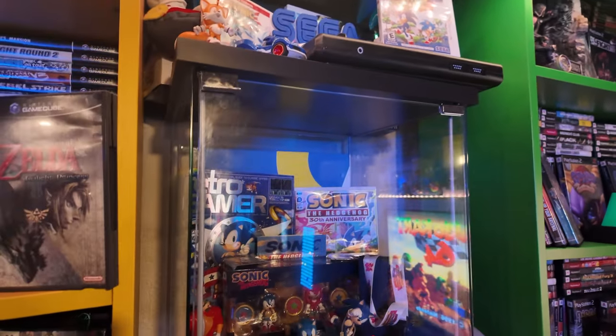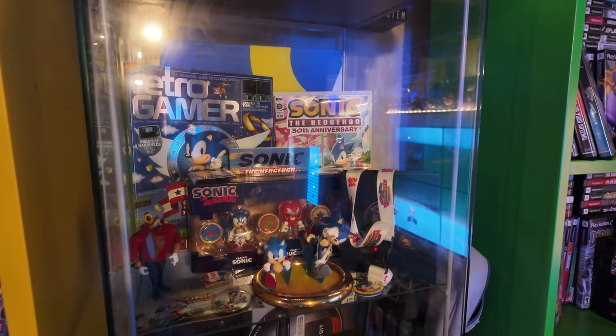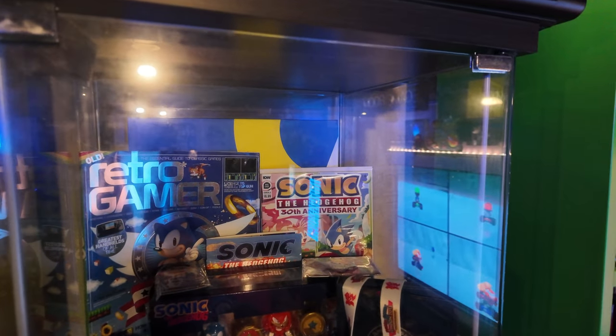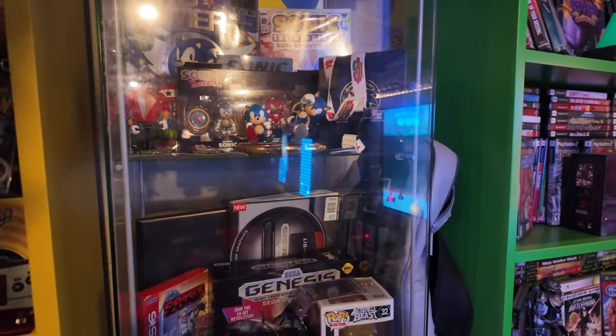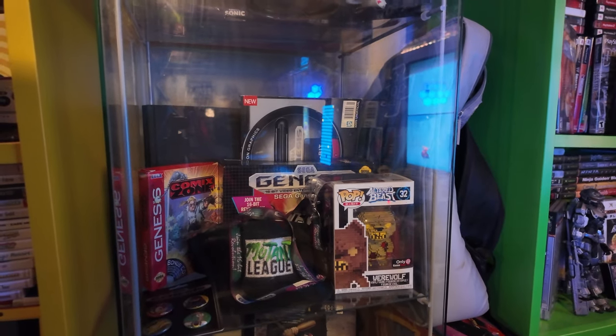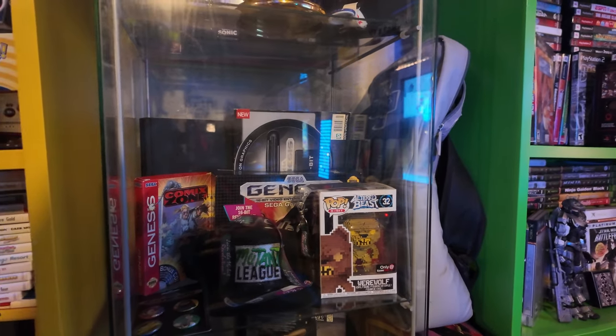And then the first shelf here is just dedicated to a bunch of different Sega collectibles from all the different properties that I love. We got the Sonic Retro Gamer, we got the 30th anniversary one, some figurines and stuff like that. And then the bottom after that is my Genesis shelf. You can see Mutant League, the hat there, which is really cool. Altered Beast, we got some Genesis books and Comic Zone back there.